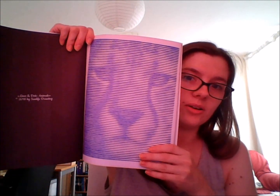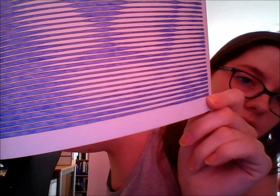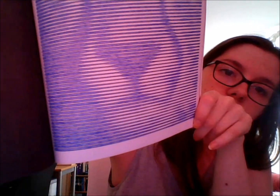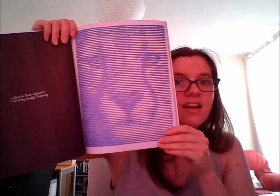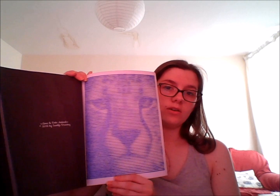And my favourite, I'm going to find it now, is one they do with lines. Look at that! Isn't that clever? It's just these lines that you colour in, and they go thicker and thinner, and in the end you get a leopard cheetah thing. This is from the book Lines and Dots Animals, so I might buy the whole book, because that was well cool.